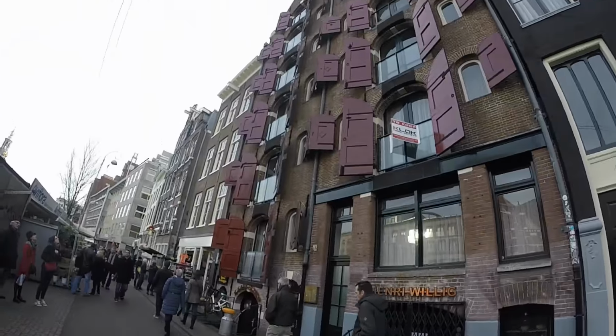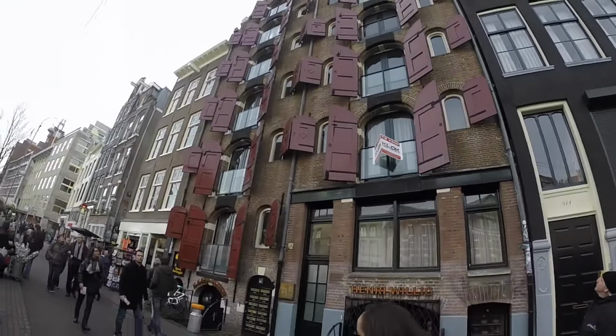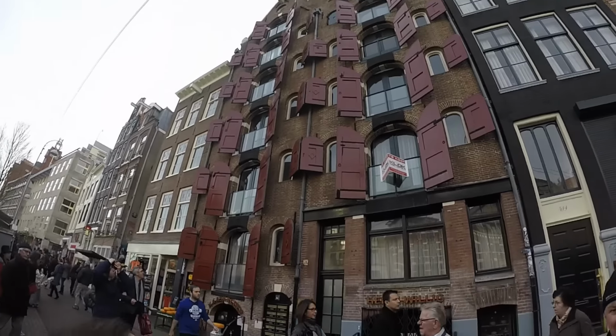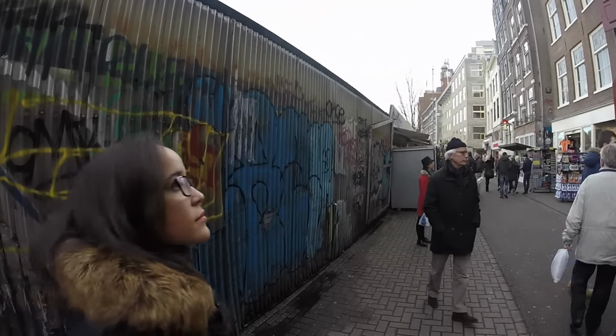And then we walked to this funny building with all those windows. It's very famous, and you'll see a lot of different buildings of this kind along Amsterdam. It's pretty cool.